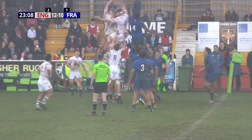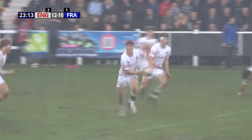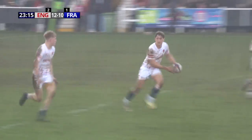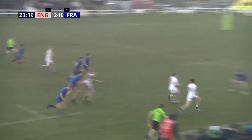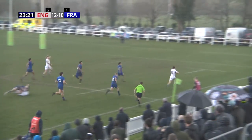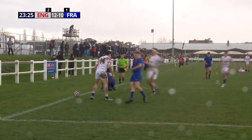Really starting to hammer down here. Will make it very difficult. Awkward ball. Taylor works with it. Brings in Kerr. Red short. Little hitch kick. Burn. Man outside him had to delay the pass. And away he goes. The Harlequins flyer is in once more this season.